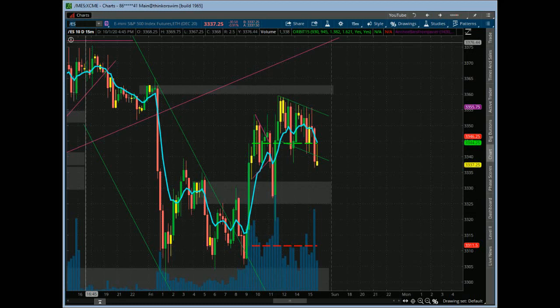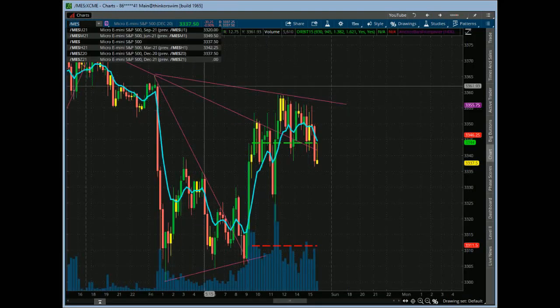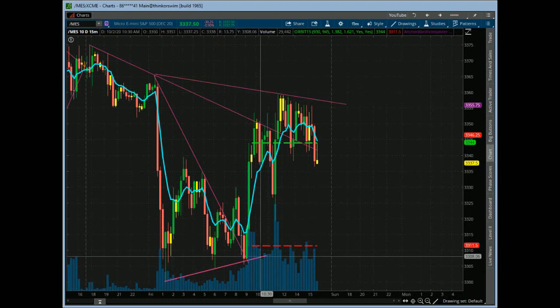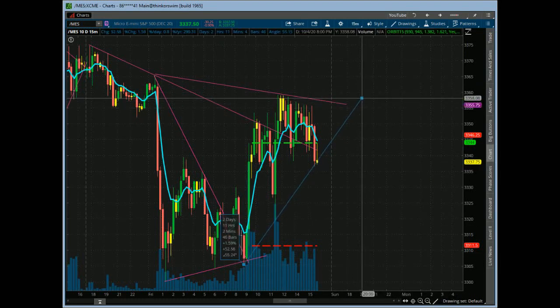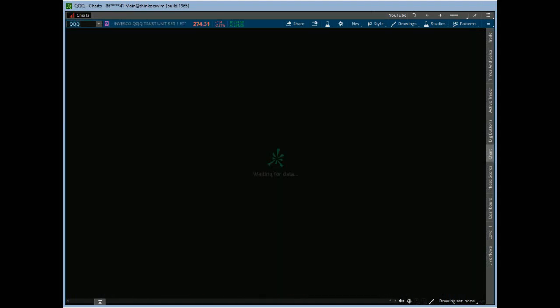Let's take a look at the MES. Okay, so the MES, very similar right here. Again, this is a big level that we need to try to get above here today. And of course, we're still going to check this going into Sunday night to see how the futures behave off of these levels right here. So we're right at that geometric level right here, and then we'll see how it holds a couple of these other support and resistance areas on the S&P futures.